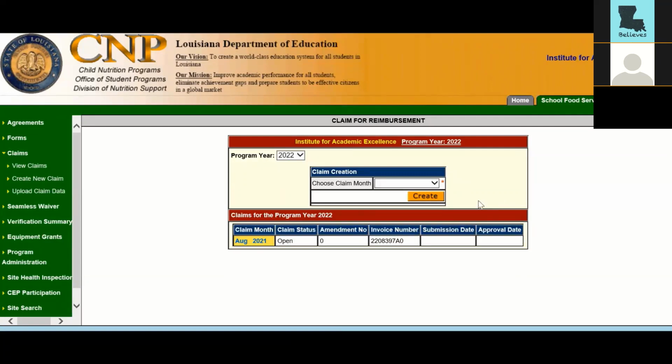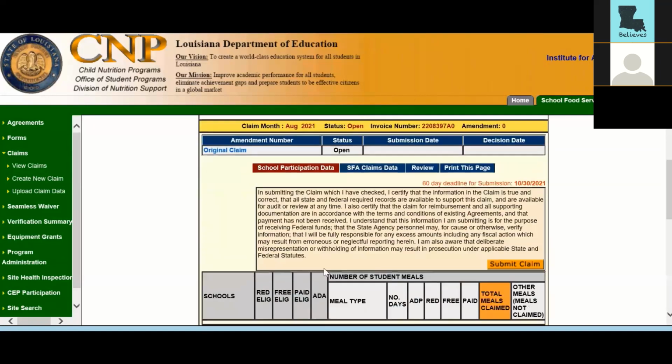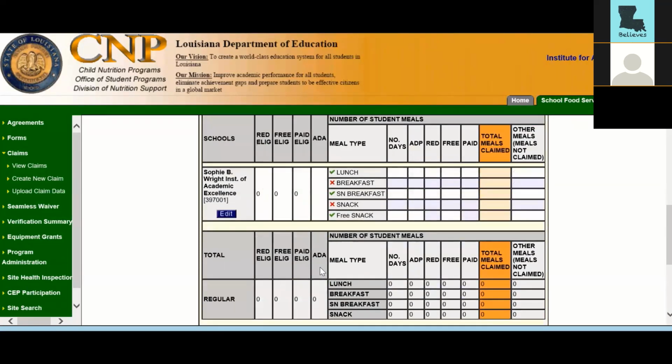The August 2021 claim has been created and is now listed under the Claims for Program Year 2022 heading in the column with the heading of Claim Month. To access the claim, the user will click on the link August 2021, click School Participation Data, and under this tab, all approved school sites will be listed. In today's example, viewers can see that Sophie B. Wright Institute of Academic Excellence is currently approved for lunch, severe need breakfast, and free snack under the National School Lunch, School Breakfast Program.